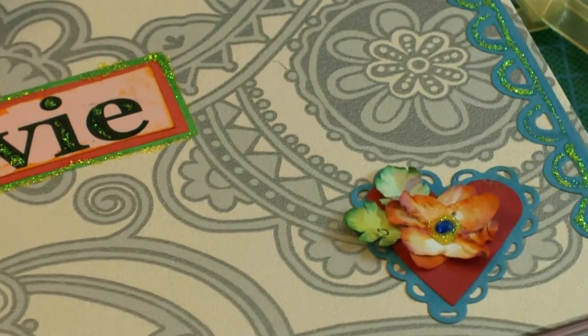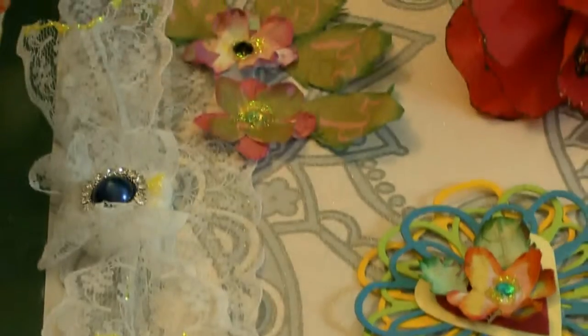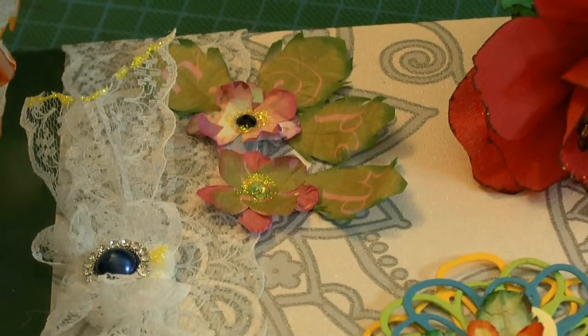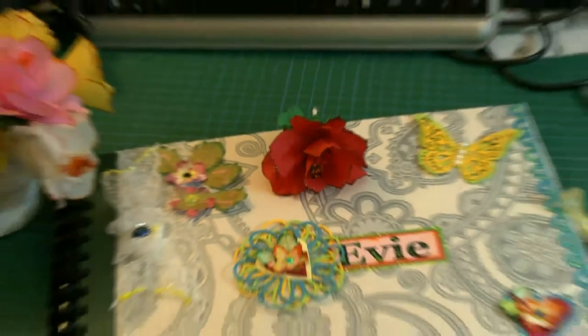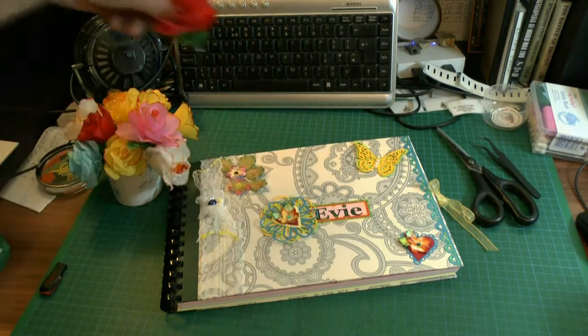Yeah. And that one. Yeah, they're all handmade then. They don't take long, but they take up time. And those are a couple that I put on, and I rather liked them, and I made a couple of smaller ones. And then I put a little butterfly and a few pearls in the corner and that. And yeah, so that's the book.